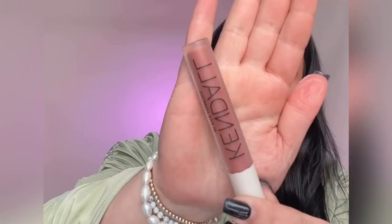The Kendall and Kylie one, what I do is I take it on my thumb. I don't like to put it on my thumb. That's not my thumb. My pointer finger, and I'm gonna tap it in.